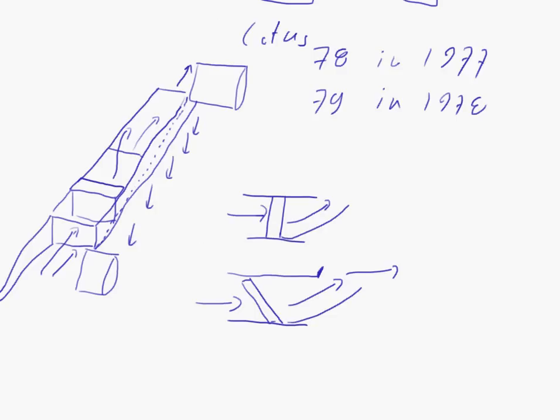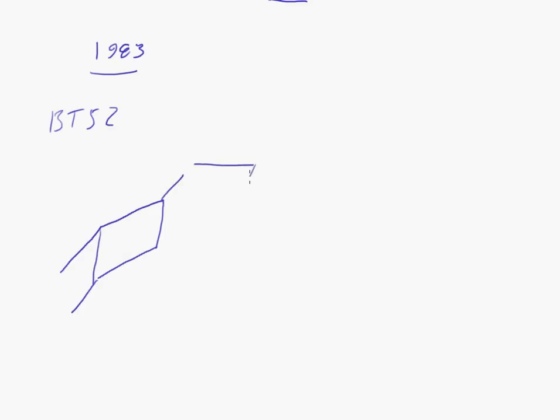Ground effects and wing cars stayed from 1978 till 1982. From 83 onwards, ground effects were not allowed, and side pods evolved in one of two shapes. One shape was pioneered by Brabham. Now we're in 1983. That was the Brabham BT52, and that had delta pods. They looked something like that, and then it went like this. And here's the rear wheel.